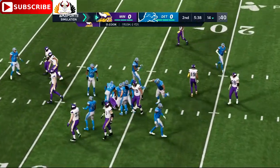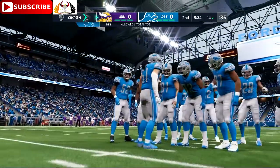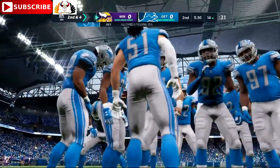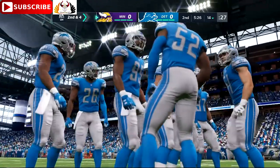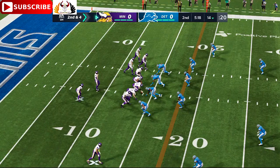And he'll find some room to get this up to about the 14. He'll get a nice chunk there on the 1st down run, and it's 2nd and 4. Now, Brandon, that's the way you want to run the football. There should almost be quote bubbles above the offense right now. Bam, boom, biff. That's how they feel good about moving the football.